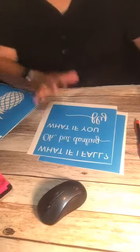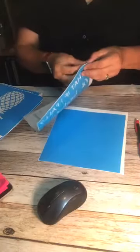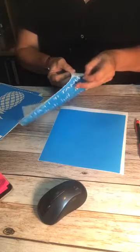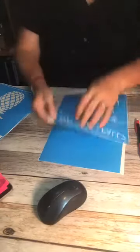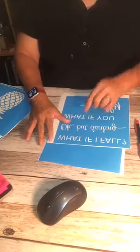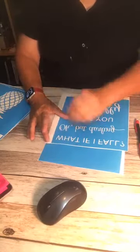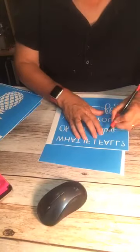Once it's dry, then we put the stencil on. So we will apply the stencil by peeling off this back layer, and we leave the transfer tape and the blue together. And then we put it onto the wood, and then we pull the transfer tape off. And then we go through and we take our colors and we use a sponge and we paint all the colors. So it's all ready to go.